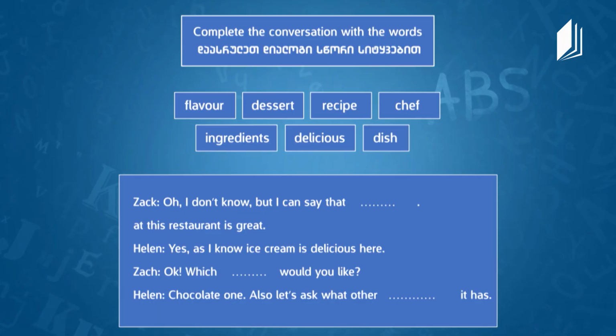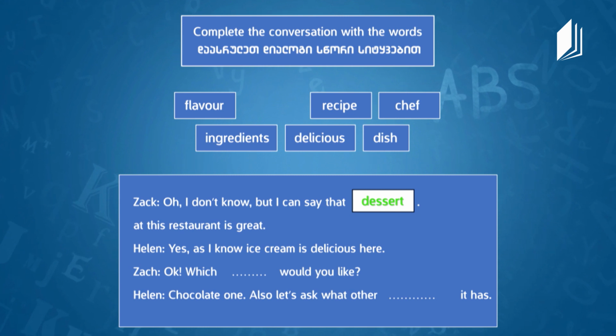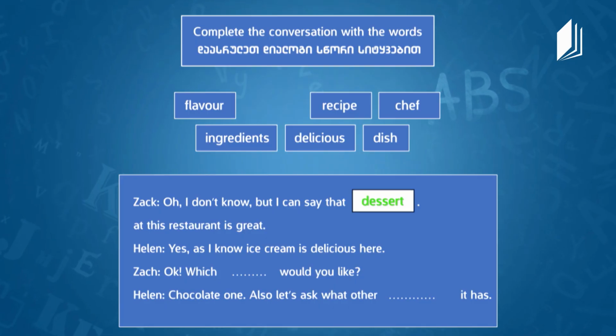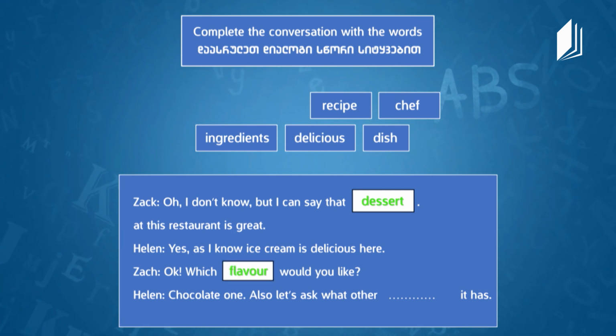So, I don't know, but I can say that dessert at this restaurant is great. I think we need here dessert. Great. Yes, I know ice cream is delicious here. And now for the next one. Okay, which blank would you like? Which word do we need here, Zach? I think it is, okay, which flavor would you like?